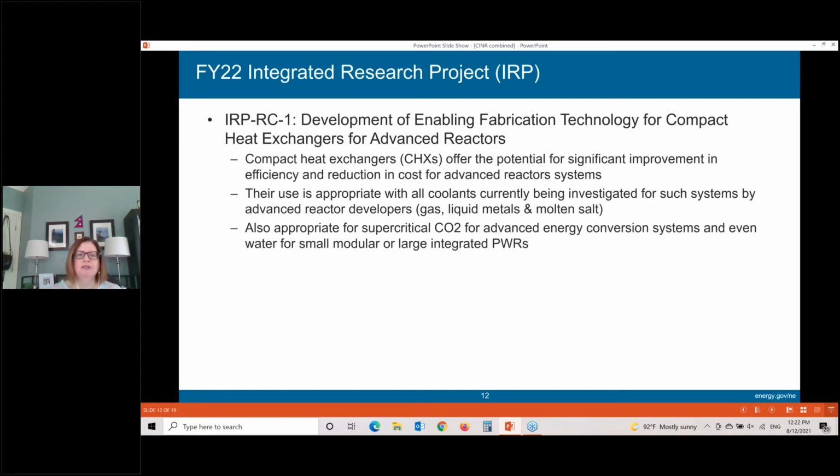They can also be used for supercritical CO2, for advanced energy conversion systems. So the versatility of compact heat exchangers is really making them of interest, and that's why it's one of the focuses of this IRP.